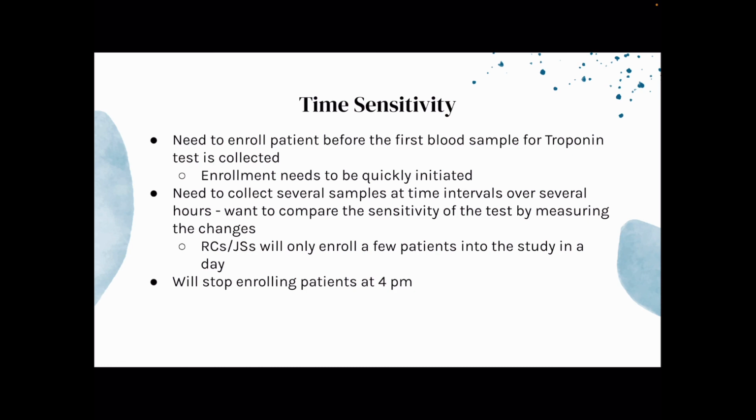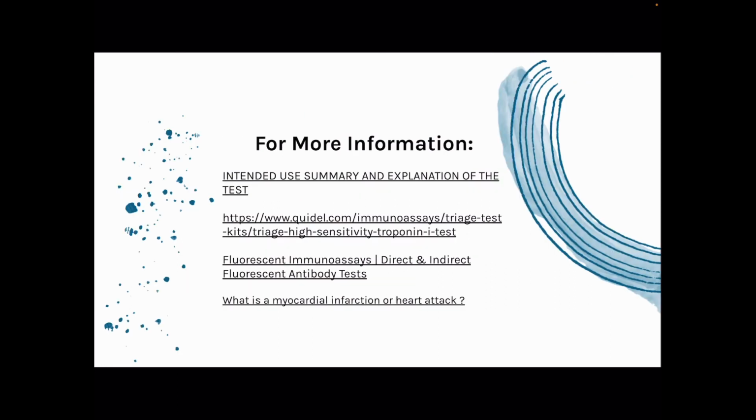So basically, something that you can use all this information for is that when you get on a shift, you are going to want to talk to the RC or JS and ask whether we are currently enrolling any high node patients. And if the RC and JS say that they are still enrolling high node patients for the day, then make sure that when you sign into EMR, that's one of the first things you want to screen for, because it is very time sensitive, and we do want to make sure we get to the patient before their first blood sample is being collected. So that's it for high node.